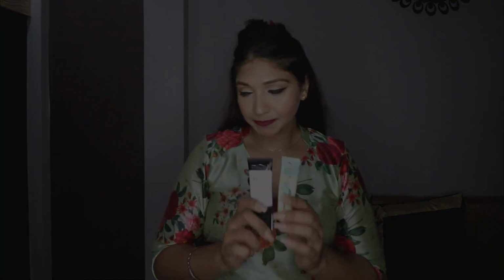You want your skin to be matte. You can make it look dewy with a good highlighter. I'll talk about that in a minute. But try using a mattifying primer.